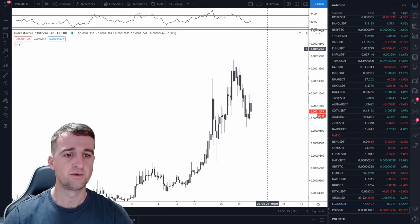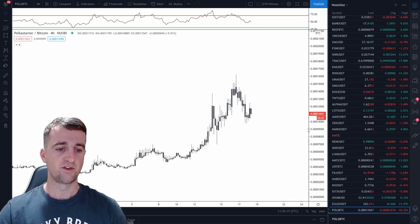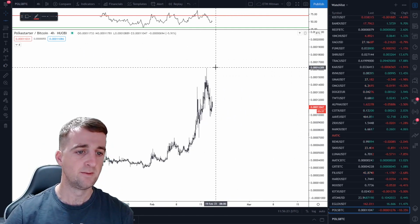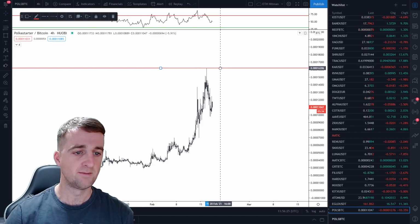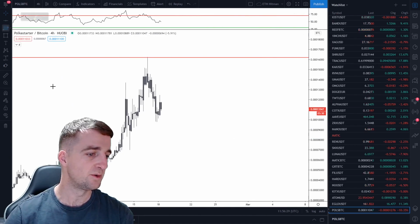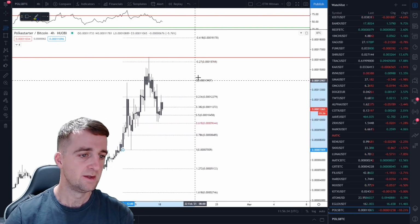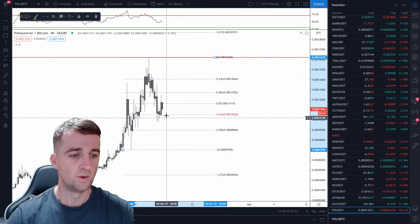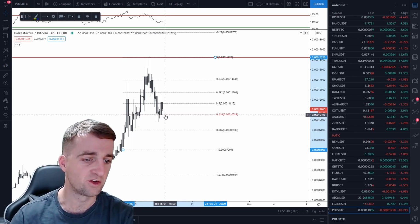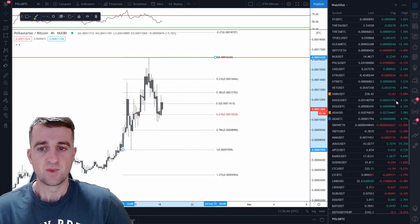What percent have we been up to? We've been up to 162,000 satoshis. That is the all-time high, so we'll just mark it up there. Again, same as the USDT pair, we are starting to retrace. What again we'll do is have a look at some potential buy zones using the Fibonacci. We'll take this as a bottom of a move, all the way up to the top. We have done a 61% retracement. It looks like we did fail to close below that, so things are looking bullish on the BTC pair.